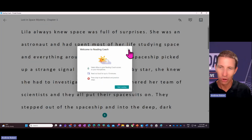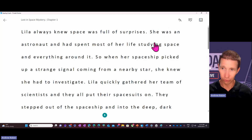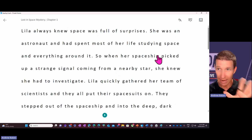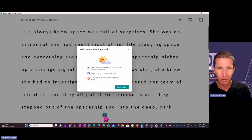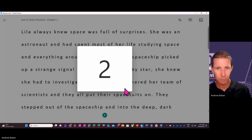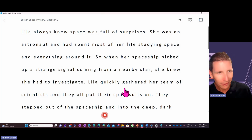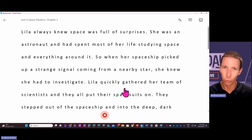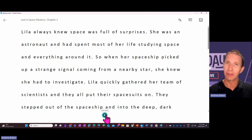This is reading coach, where if you don't say something correctly, it will coach the student on the pronunciation. So case in point. Now I'm using my mic in Teams, so it might be a little, we'll see. Let's go. Start reading. Lost in Space. Lilla always knew space was full of surprises. She was an astronaut who had spent, you get the idea.